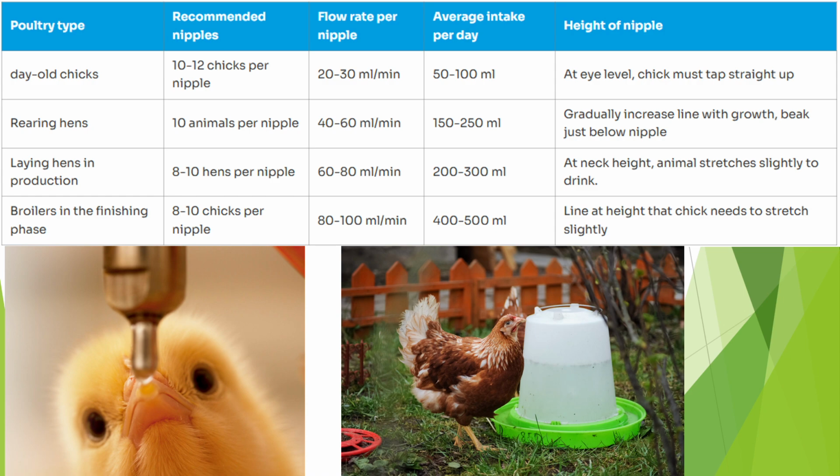And then for the laying hens, they would consume somewhere between 200 to 300, and broilers at finishing between 400 and 500. That is what we are talking about. And then down here you can see a chick that's getting to know a nipple, and a kienyeji bird here that's enjoying some water outdoors.